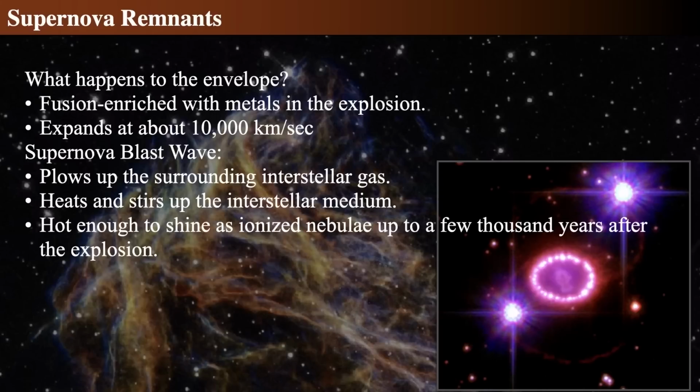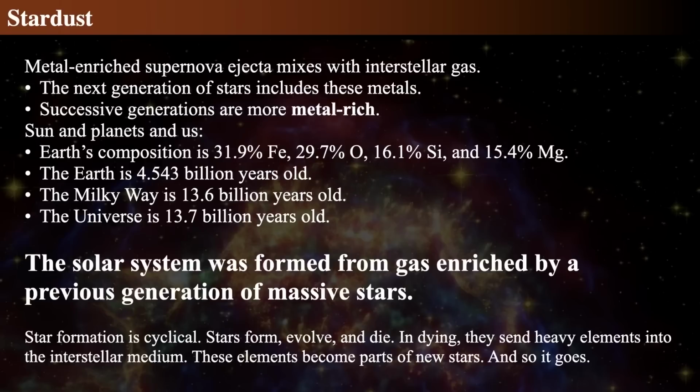So what happens to that supernova remnant, such as 1987A? Well, all the materials that were made in that, all that fusion-enriched stuff, was made in the explosion. It expands at thousands of kilometers per second. That makes a blast wave. As we saw with 1987A, it plows into the interstellar medium. It stirs the interstellar medium. It makes an ionized nebula that can be seen for thousands of years. We'll talk about supernova remnants next time. But that makes something to be seen for a few thousand years after the explosion. And that material then mixes with the interstellar gas.